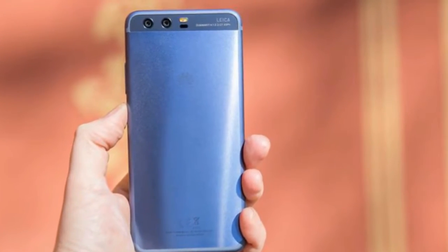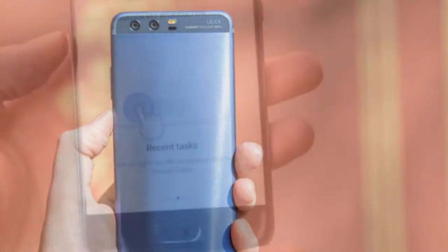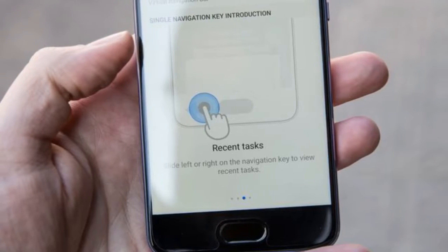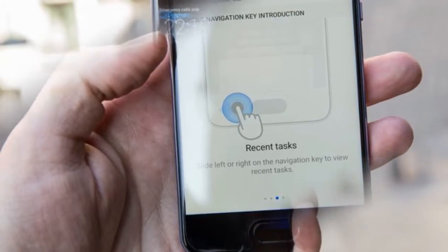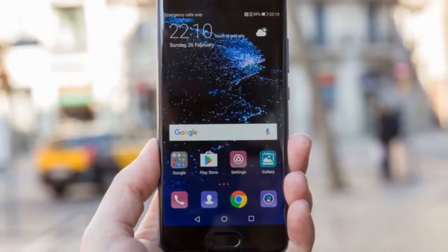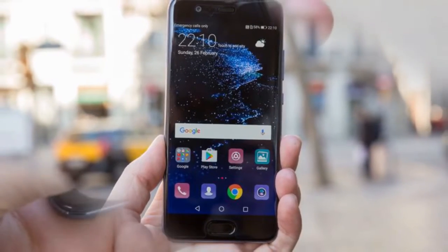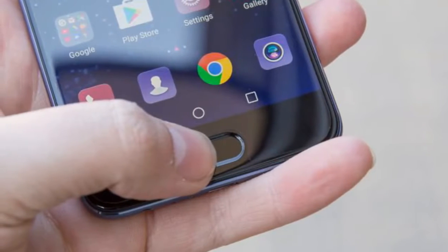P10 may just be my favorite phone that Huawei has ever made. It's the design that really struck a chord for me. An all-metal body that mixes highly polished edges with an attractive macro-etched finish on the back. My review model came in a cool blue hue, which sets it apart from the black and grey phones that usually land on my desk.